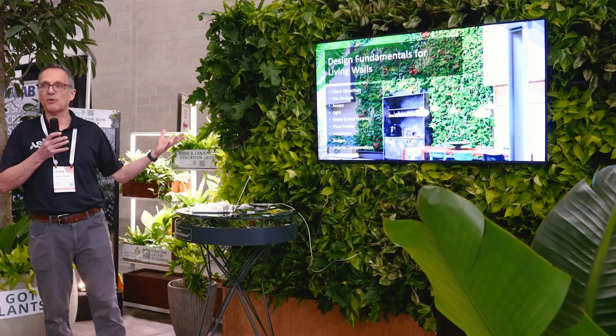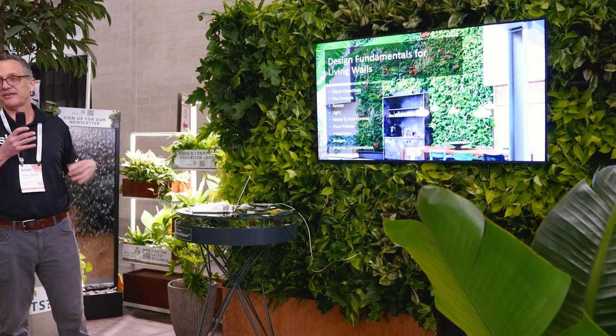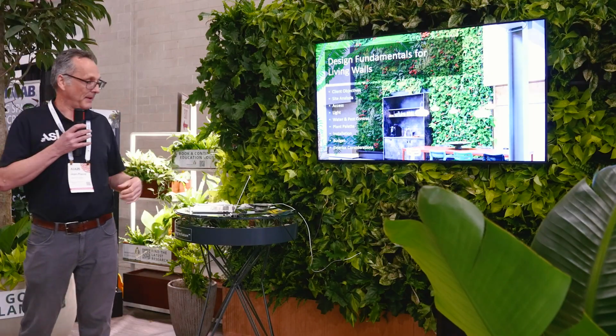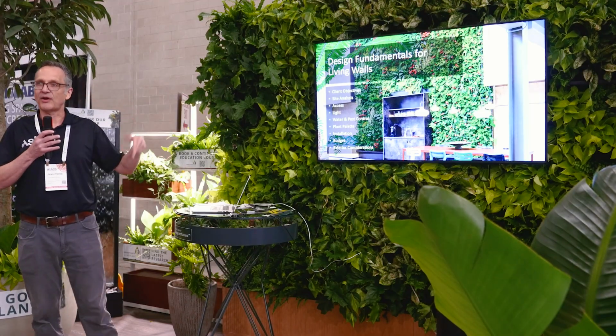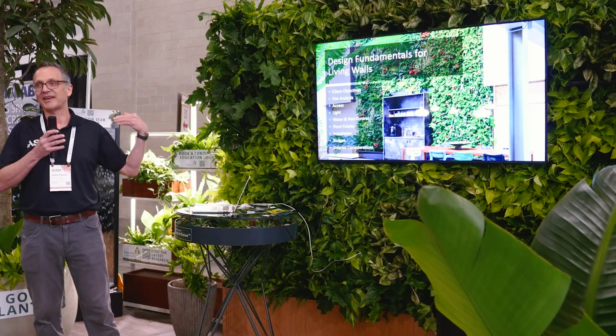Water, so how are you going to water it? Is it fully automated? You have to think about where we're going to put the drain, where we're going to put electrical, where's the water going to come from, right? Those are points you have to really think about early on, so you don't have to think about those things when you're already in the process.